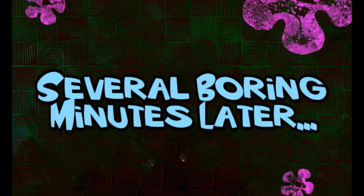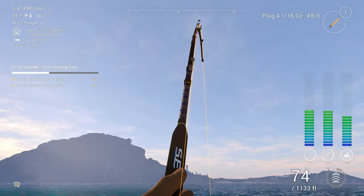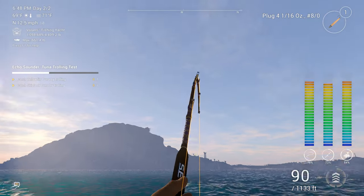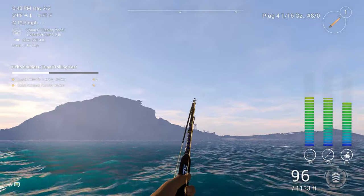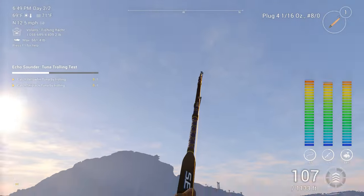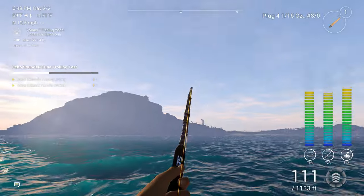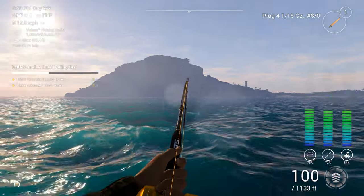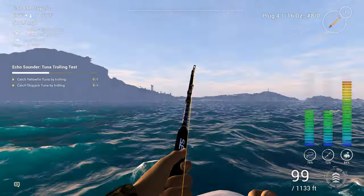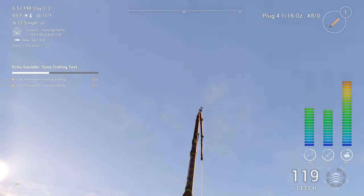Several boring minutes later. Alright, we might be gaining on him now, finally. Might be finally getting him tired out. Maybe. Man, he's gonna take it past 100 again. Thank God, this fish. He better be something special. That's all I can say. Not another dogtooth tuna. I mean, I don't mind the dogtooth tuna, but caught so many of them. Gotta be kidding me. Jeez.